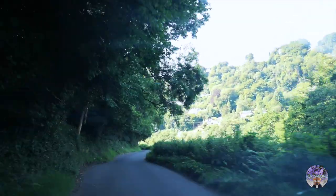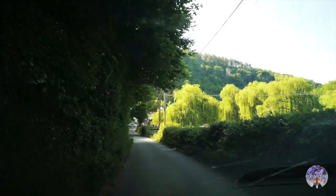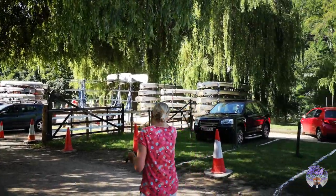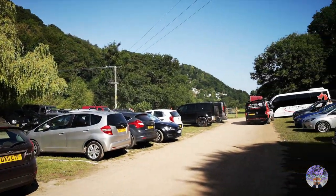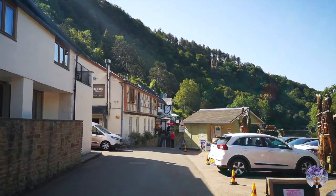The road leading to the Wye Valley is a very challenging single track road because it's busy and there weren't any passing places. There are quite a lot of activities to do here. As you can see, it's quite busy at the car park. However, not all the people are going in the same direction or choosing to do the same activity as we do, so it has gone fairly quiet once we walked past this area.